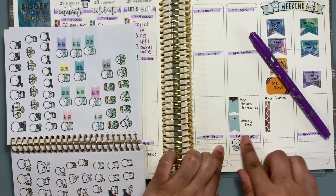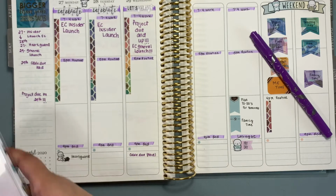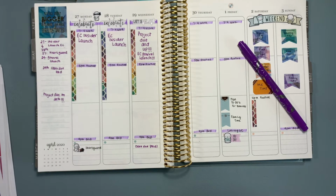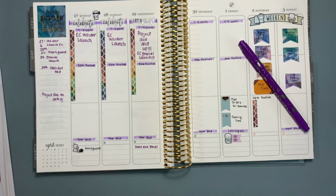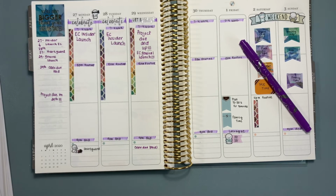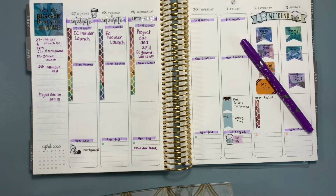So, this is what my calendar looks like for next week. Hopefully, things get better. I hope you guys stay safe. I hope your families are safe.